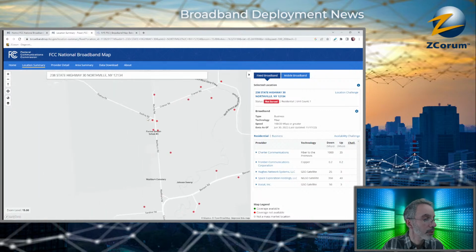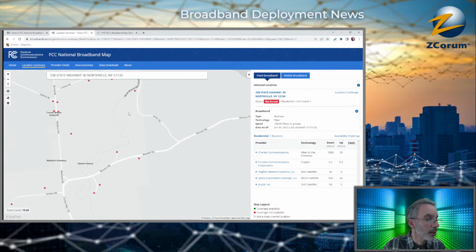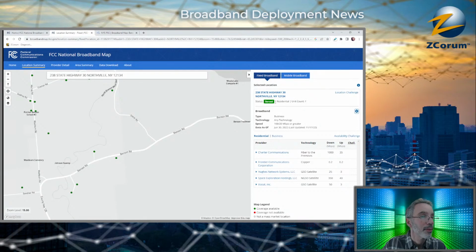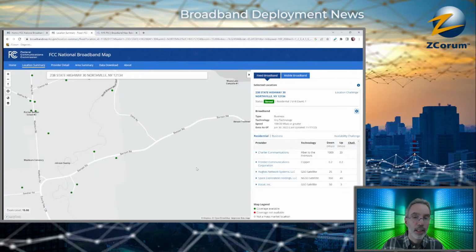So down here, if I go back to Benson, I lost where I was. I go down here and I change to any technology again. So this is showing residential, but yet I've got my filter as business. I don't know if that's because when the service provider uploads their data, they have three choices basically. They can do an R for residential, they can do a B for business, or they can do an X, which means it could be either.